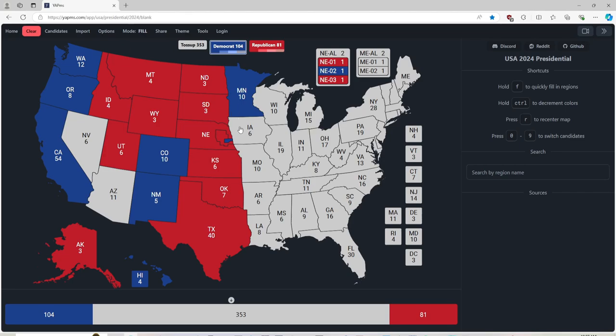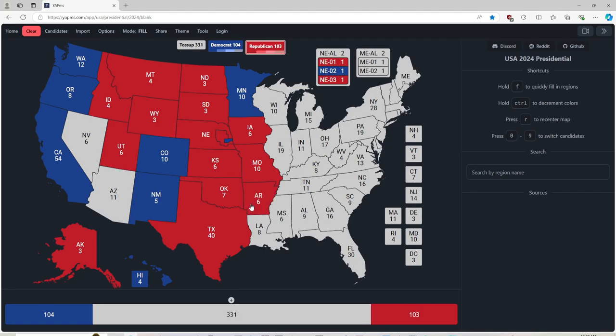Iowa, with 6 electoral votes, is red for Donald J. Trump. Missouri, with 10 electoral votes, is red for Donald J. Trump. Arkansas, with 6 electoral votes, is red for Donald J. Trump. Louisiana, with 8 electoral votes, is red for Donald J. Trump. Now, Wisconsin is gray. It is heavily being considered to be a toss-up. It was leaning heavily blue, but it will not be colored in. Illinois, with 19 electoral votes, is blue for Kamala Harris.